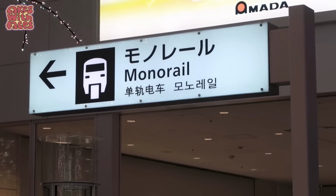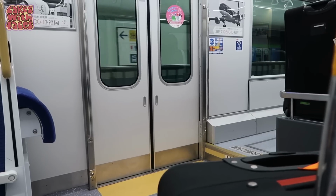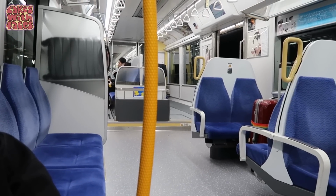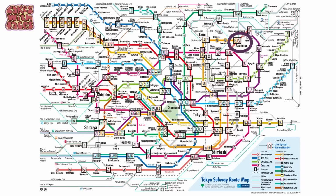It is very quick to get from Haneda into the city centre anyway, because it is quite close, but it means that if you're staying in the Tokyo Station area, you won't have to change trains anymore, so it's more convenient. Next, Asakusa Yokocho is a new restaurant complex in Tokyo, in Asakusa, themed around food and festivals.